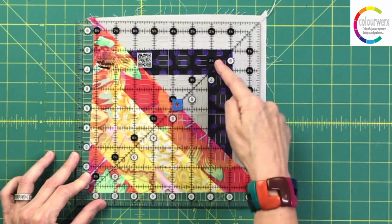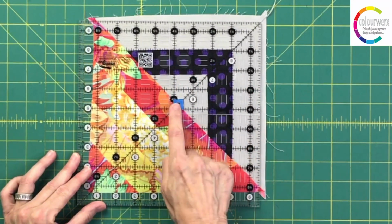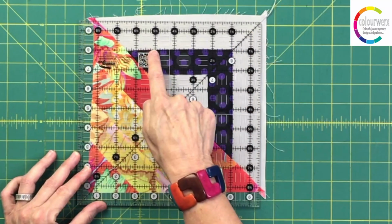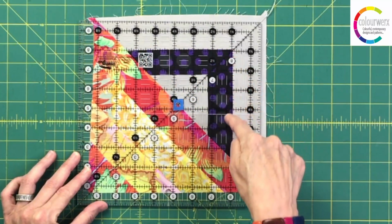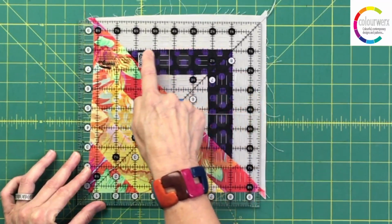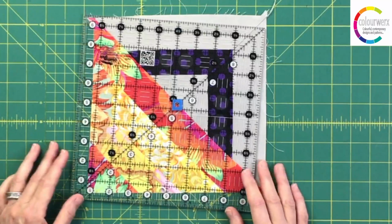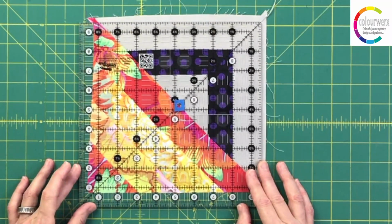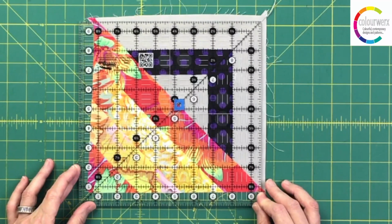So this black L shape that's right here, as I put the center line here and I run the diagonal line here, I'm actually looking to make sure that also one of the lines of the ruler is running straight and true across the seam line, if you can see where my finger's going, of this L shape. I don't want to skew it like that. That would be odd. So once I've got those particular things set on my square ruler, I'm ready to start squaring down.